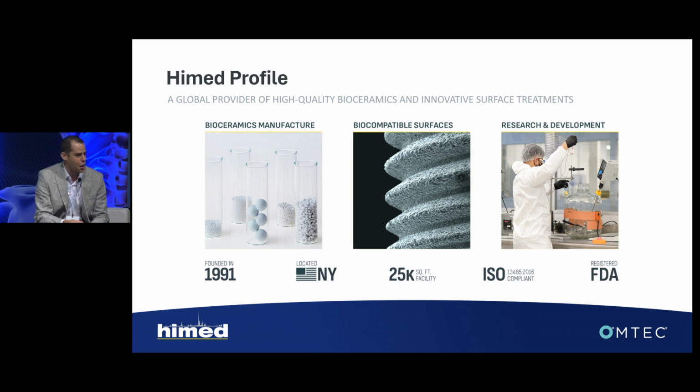So long before additive manufacturing was conceptualized, we've been in this industry for 3 decades, predominantly manufacturing bioceramics in a wide variety of forms, using these materials to perform surface treatments on medical devices, as well as supplying these bioceramics for orthobiological devices such as bone fillers and bone cements. And then third, and certainly most important for the purposes of a conversation like today, we have a research and development facility which allows for next generation materials and new applications with pre-existing materials to be materialized.